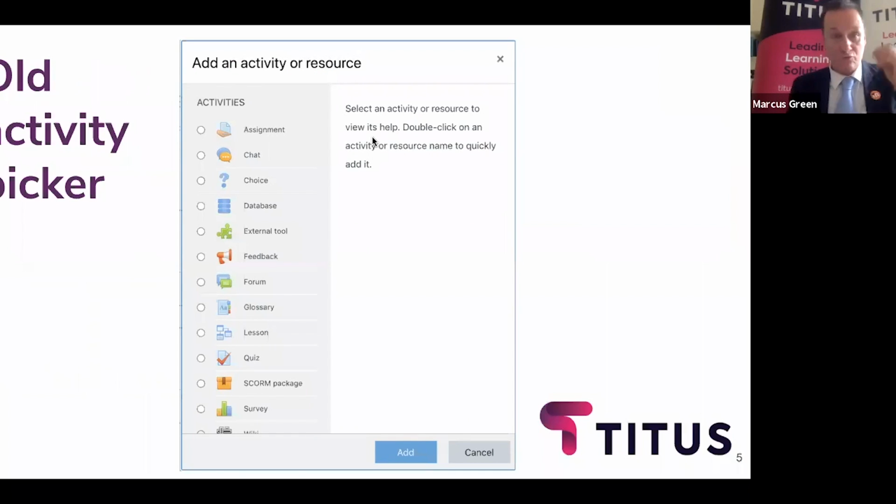Right. So I titled this presentation, this is my own personal title for it, the Activity Picker Upgrade. Which is to say, I don't think other people would call it that at all, because there's so many features. But I mention this because that's the one thing the teachers see. If you're a teacher, even if your course is created for you, you'll go in there and you add things. You add a label, you add a forum, and you add a quiz, what have you.